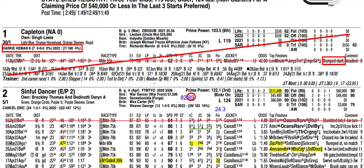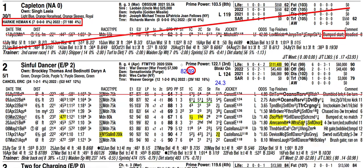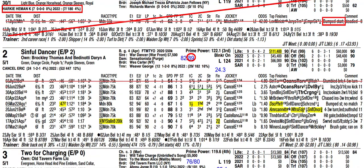By the end of this meet, he may have 1 win, and who knows? It could be a token win for him. You might find him in the money a couple times, but if you're looking to throw a horse out, one, it's a horse that doesn't show you anything, and he's ridden by Heman Harkey. And the morning line odds makers kind of see that too. They think this is how the public's gonna bet this horse. But let's move down to number 2.